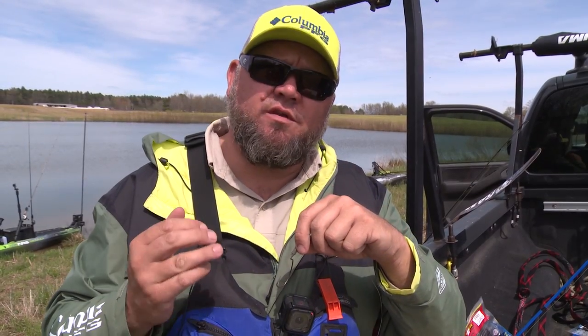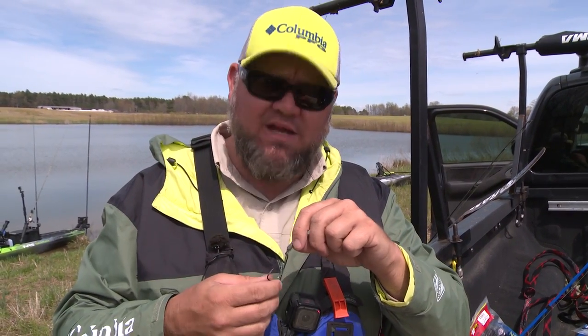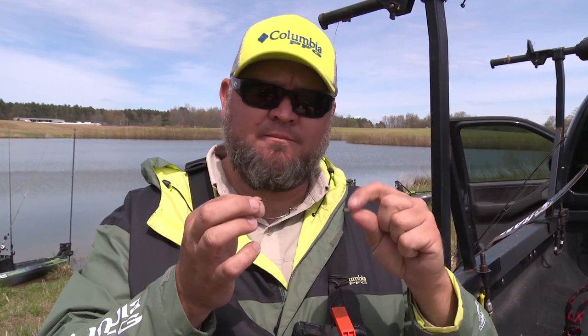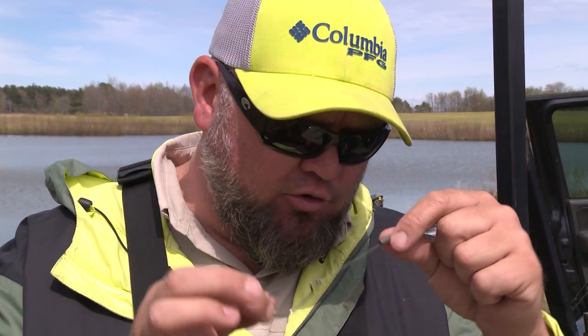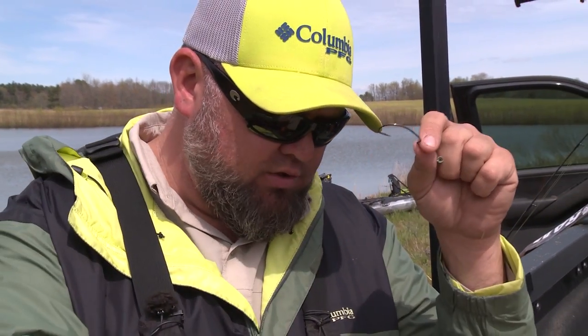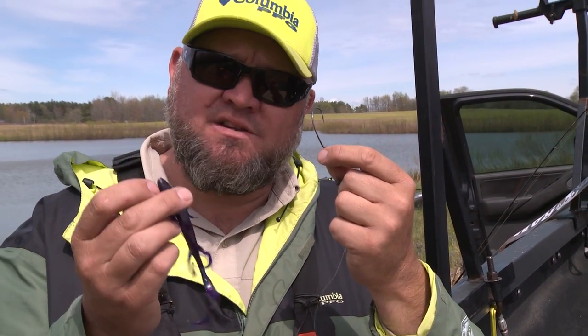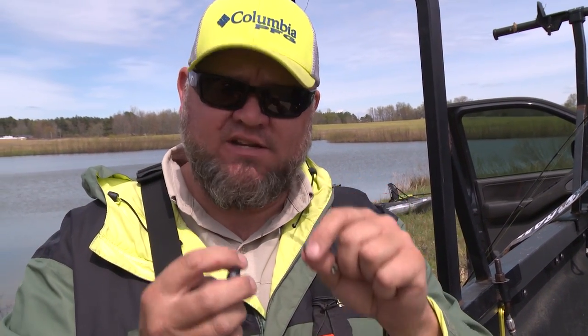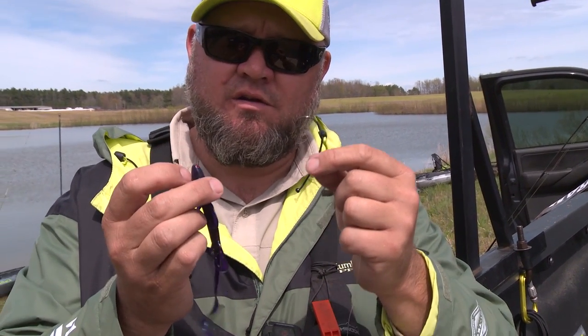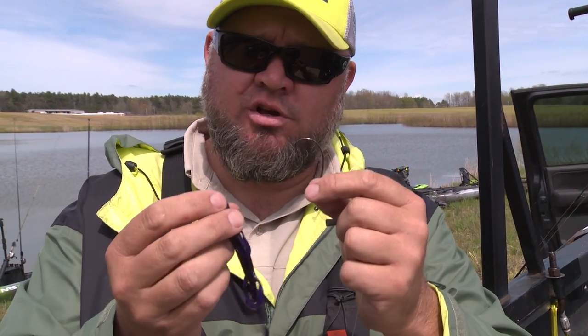So the Texas rig is one of the most versatile ways to rig a soft plastic, and one of the most popular. Texas rig basically consists of your line, weight, either free floating or pegged, and some type of hook. So I'm going to use a little bit larger hook than I normally would for a lizard, and I'm going to show you a couple things that you need to keep in mind when rigging a Texas rig. First and foremost, you want to make sure that your hook point goes in clean, and you want to make sure it goes in even.